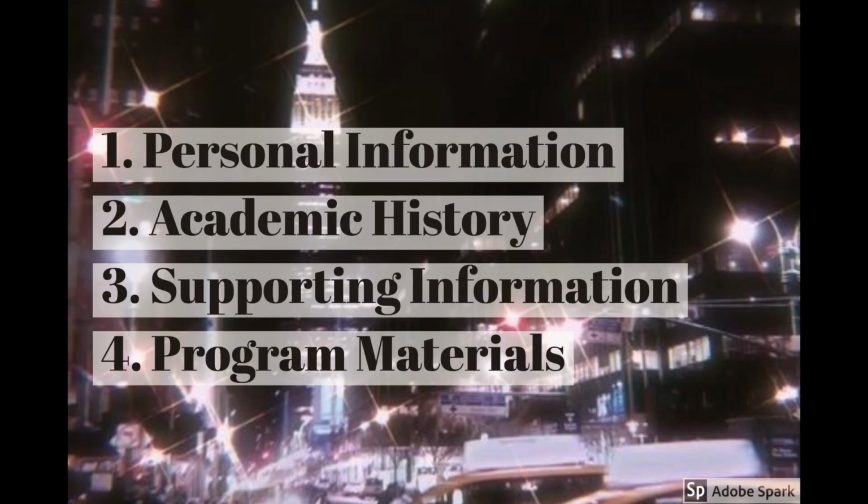Okay, so I have the Common Application open right beside me, and there are four main parts to it: personal information, academic history, supporting information, and program materials. I'm just going to go through each box and tell you what to fill it with, as if I was applying right now for college. So let's go.